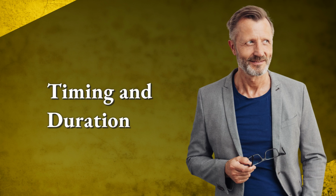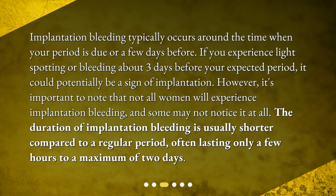Timing and duration. Implantation bleeding typically occurs around the time when your period is due or a few days before. If you experience light spotting or bleeding about 3 days before your expected period, it could potentially be a sign of implantation. However, it's important to note that not all women will experience implantation bleeding, and some may not notice it at all. The duration of implantation bleeding is usually shorter compared to a regular period, often lasting only a few hours to a maximum of 2 days.